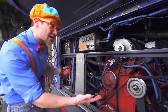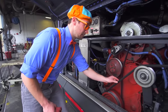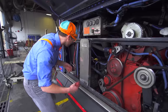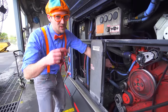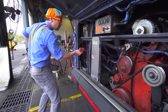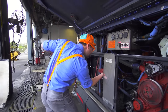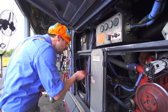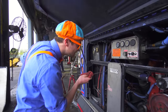This is the back of the bus. This is where the engine is. Whoa, there's big belts and the engine. And look right here. This is where you check the oil. Yep, you knew that already. Let's check the oil. Pull out the dipstick, wipe it off, put the dipstick back in, check the level. Looks full to me.